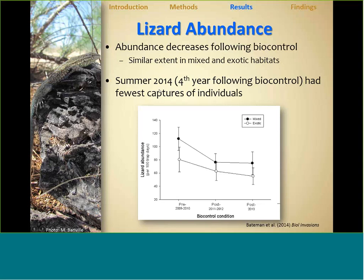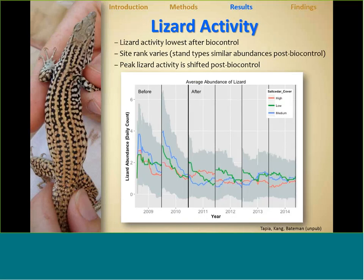And in 2014, that's when we had the fewest captures of lizards during the whole period of the study. And some species that were relatively common, like you see here on the left, side blotch lizards, were very common in 2000 and 2009. They were actually rarely captured at the end of the study, so that was a bit of a surprise. This is a diagram that is similar to the one I showed you with the beetle abundance. And again, 2009, 2010 are before biocontrol moves in, and then 11 through 14 is after.